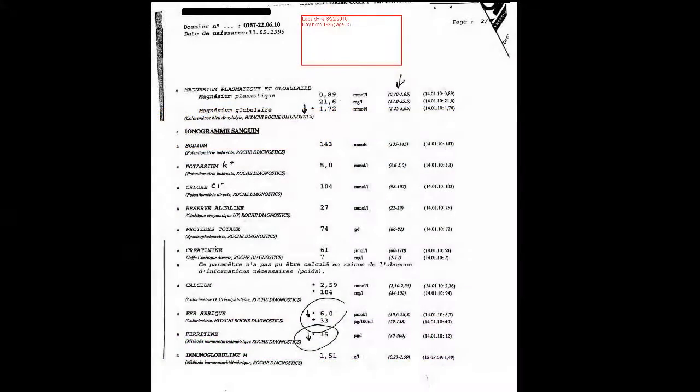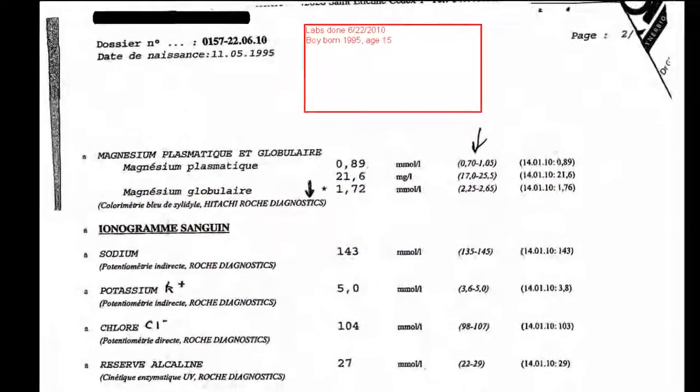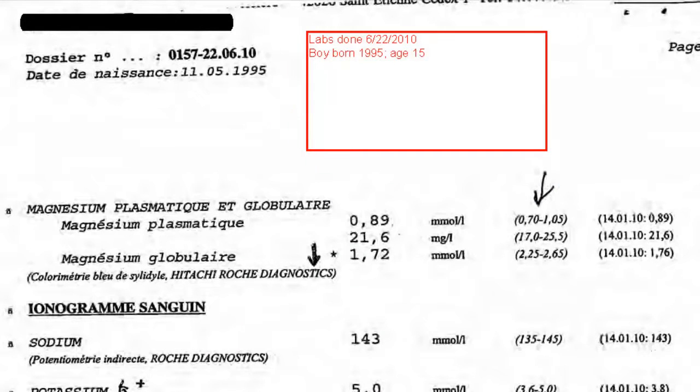Moving on to the next case, this is a 15-year-old boy from France who has neurological problems, spasms, and pain. Even though these results are in French, you can pretty easily figure out what they're telling us. Here's magnesium plasmatique, that's obviously in the plasma or the blood. They give the results in two ranges, it's just different units. We see that this boy is at the upper part of the range.